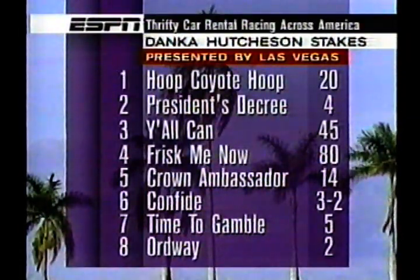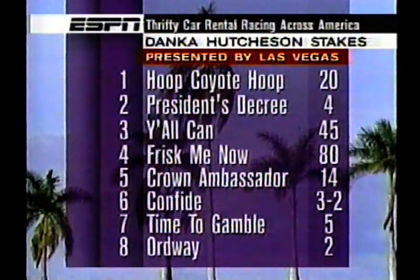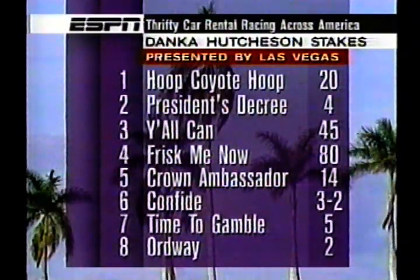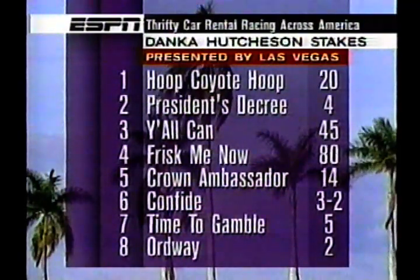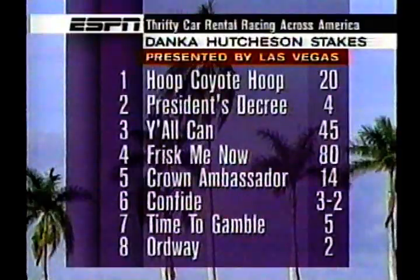Let's bring you now the current odds for our Danka Hutcheson Stakes. And again, most of the activity is on the last 3 horses. President's Decree again, that's that expensive yearling, at 4-1. But Confide is the 3-2 favorite, winner of the Spectacular Bid. Time to Gamble from Sonny Hine's barn, he's been hot lately, at 5. And Ordway, last year's Champagne Grade 1 winner, at 2-1.